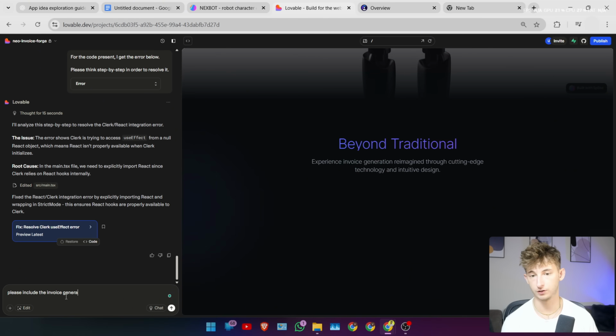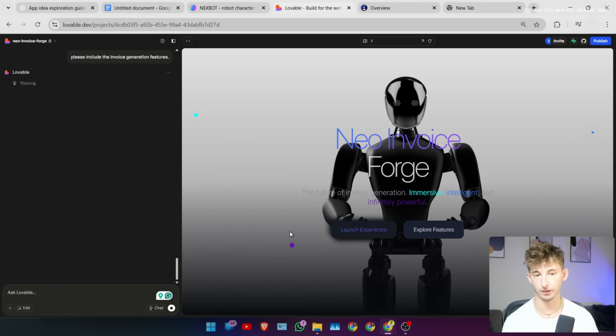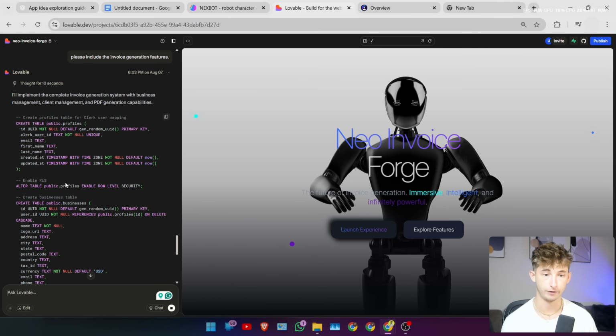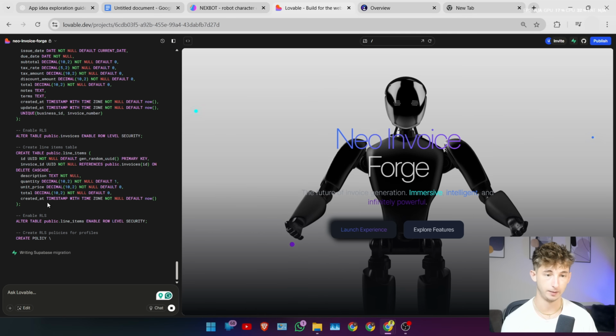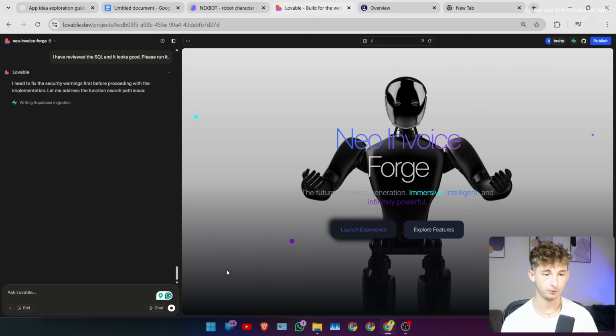So this is where we're just going to tell Lovable to include the invoice generation features, then clicking on enter. From here, Lovable will just start creating the features. As you can see, it is now writing Supabase tables, and then it will actually make changes to the Supabase tables, which is what we are obviously looking for. And now you can see our web app will start working.